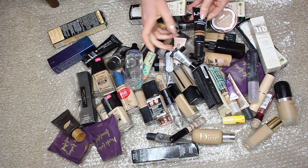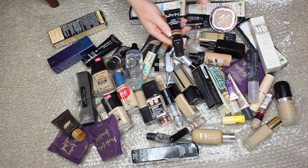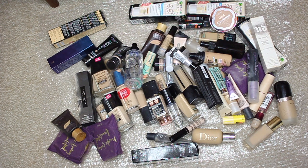NYX Pro Foundation Mixer Darkening Drops. These ones are the olive ones. I really like these. I'm going to keep it.